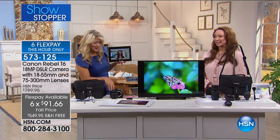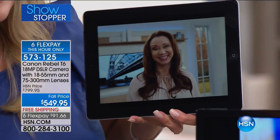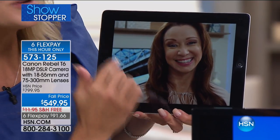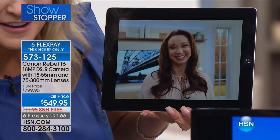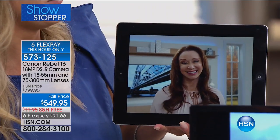We just threw that picture wirelessly, with the Wi-Fi from the camera, onto the iPad. Now it's 18 megapixel. We could zoom in and you could see more detail than you would ever imagine. You can't get that kind of detail with your cell phone. The closer you zoom with a cell phone, the worse it gets. The more pixelized it gets.